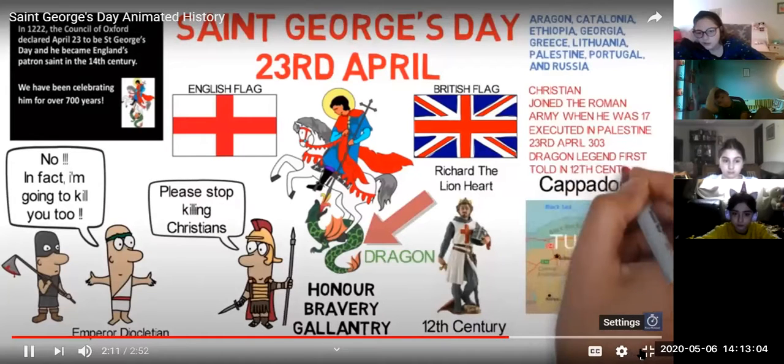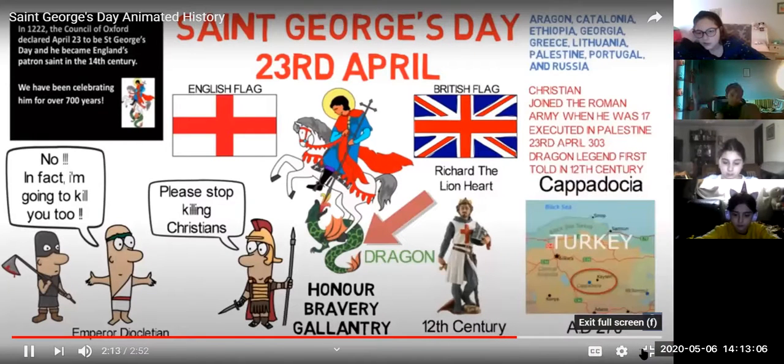The legend was first told in the 12th century, long after his death. There are many versions of the legend of St. George slaying the dragon, but most agree on the following facts. A town was terrorized by a dragon. A young princess was offered to the dragon, and George slayed the dragon and rescued the princess.